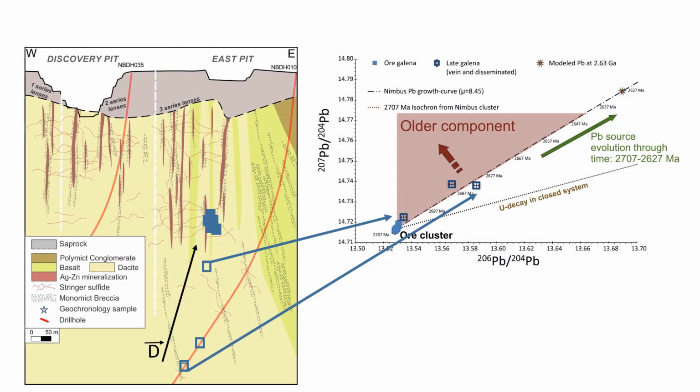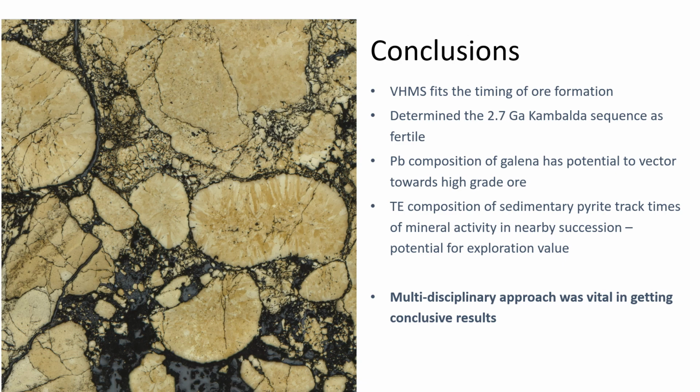And in addition to that, because we can quantify how much lead is being contributed from each of the sources to the lead isotopic composition of the late galena, we can then measure the composition of these galenas, and potentially that will point us towards a more ore cluster lead composition, which will then lead us to regions proximal to high-grade mineralization. So we're fairly confident to say that the VHMS model fits the timing of ore formation. As far as timing is concerned, we are very confident that it is a syn-volcanic deposit.